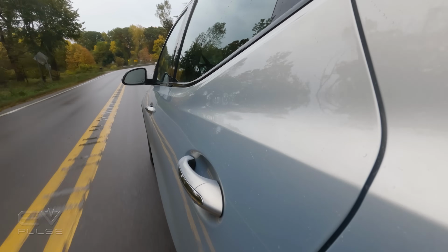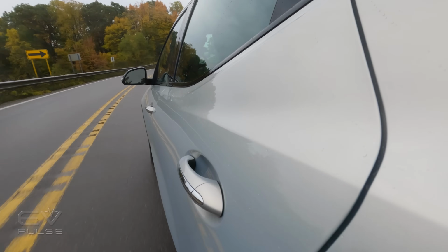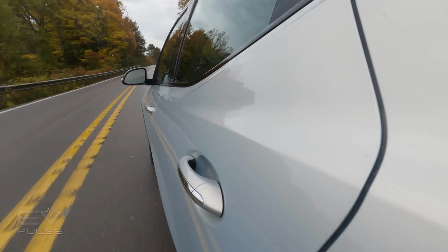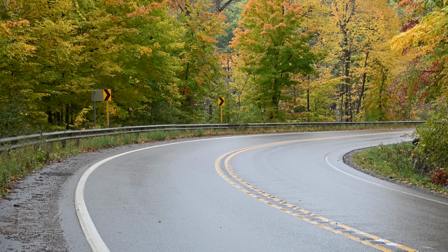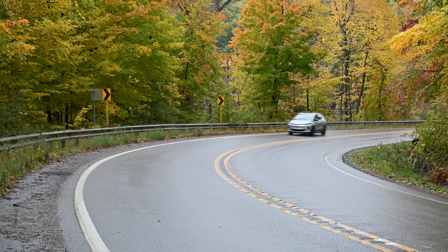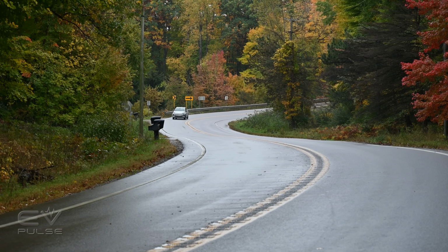As for things I could do without, this Chevy's driving dynamics are totally meh. I mean, there's nothing to love about the steering, which is numb, the brake pedal feels rubbery, and the acceleration isn't all that great. All that being said, the Bolt EUV's performance is perfectly fine for everyday use.